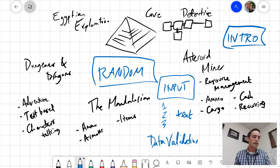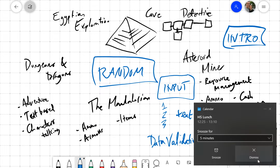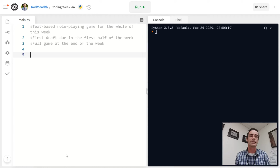Let me show you a few things before I show you Asteroid Miner. Notice, by the way, that this is very, very open. I'm not giving you a ton of direction. I'm just telling you themes and ideas because I want you to kind of take this up. But I think once you see Asteroid Miner, you'll get it. It's probably going to confuse the heck out of you as well.